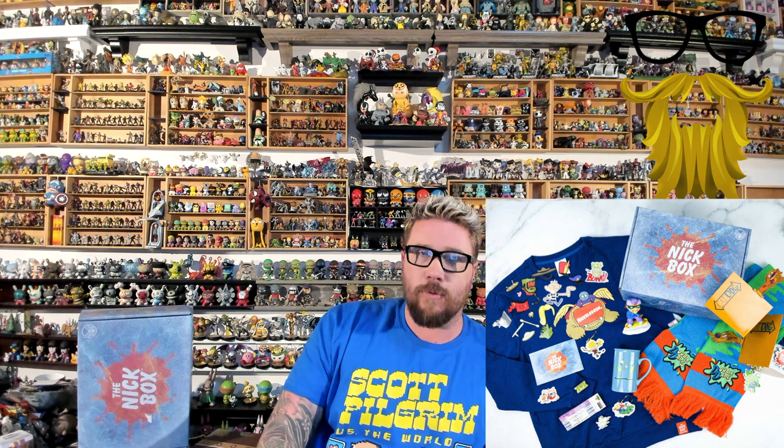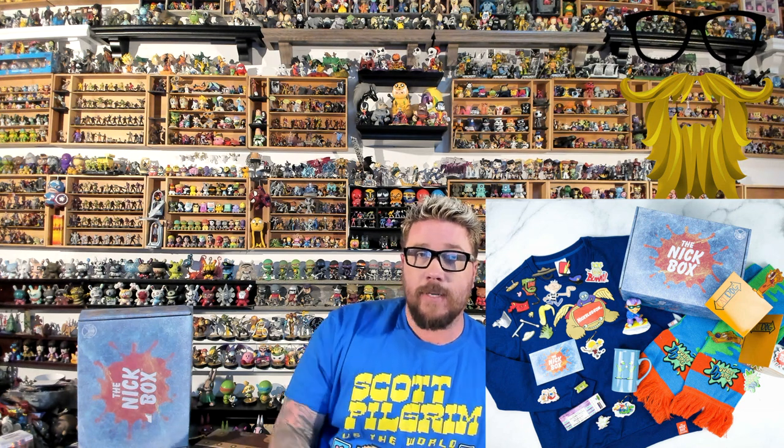But the mug was at least ceramic and had a decent look to it. And we got an auto figure, which, okay, pretty well designed. The pins were pretty cool. And then we got some magnets from Ren and Stimpy. So all cool stuff. Like, it's well done, well designed. It seemed like the quality slipped a little bit because so many things arrived damaged, but it did come with a lot of stuff. So overall cool, and I'm pretty happy with it.